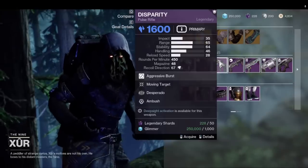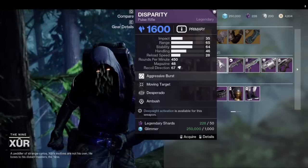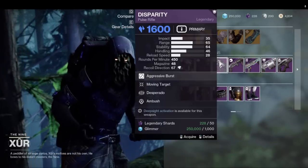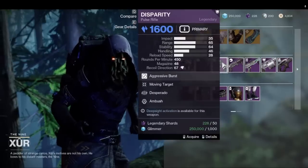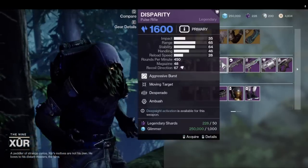We have a Disparity with Moving Target, Desperado, and Ambush. This is actually a fairly decent PvP roll. Another Deep Sight Activation weapon, which is awesome. We have 3 for 3 Deep Sight Activations. This also plays into the Champions meta at the moment. Can't go wrong with a Stasis Pulse Rifle.